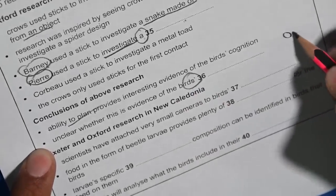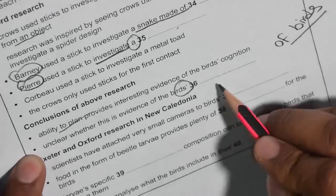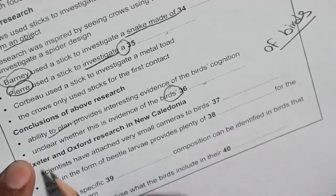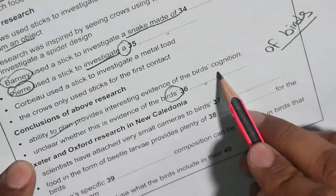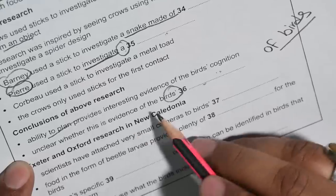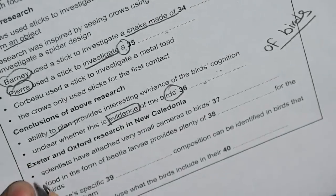So it's going to be of birds or birds dash. There is something which is related to. So they were unclear whether this is evidence of the birds what or dash of the bird. For evidence, they might use the word proof and all that.